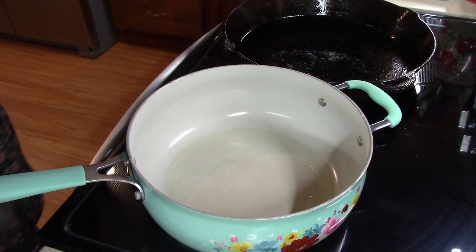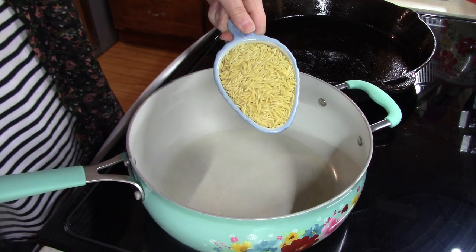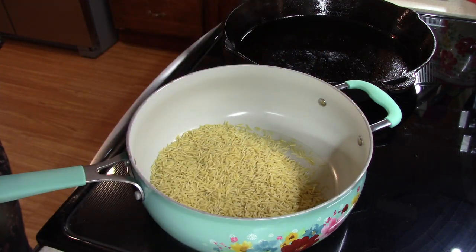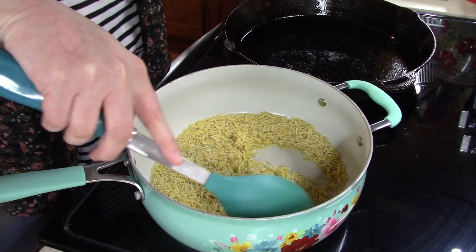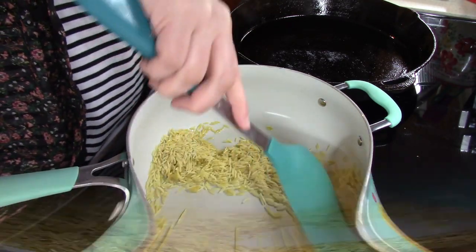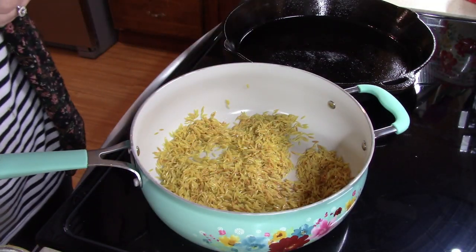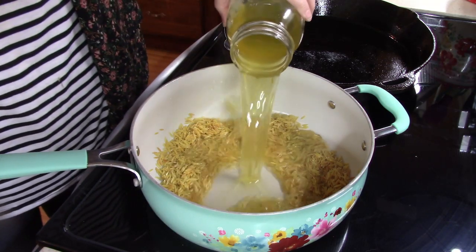I heated up a little bit of olive oil in the bottom of my skillet here. We're gonna add in 1 cup of orzo, and we're gonna let this sit here and toast until it's brown, and then we'll add in the rest of the ingredients. This orzo is getting browned, so at this time, we're going to add in 2 cups of chicken broth.